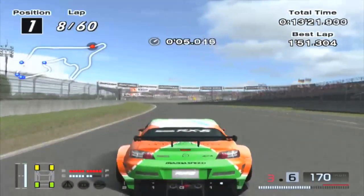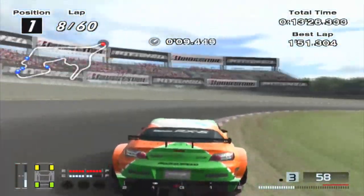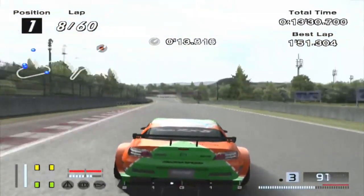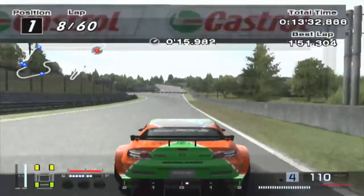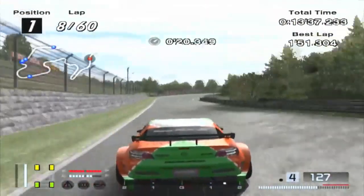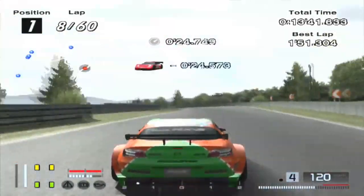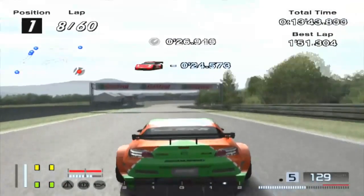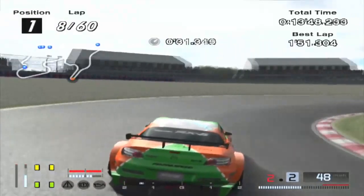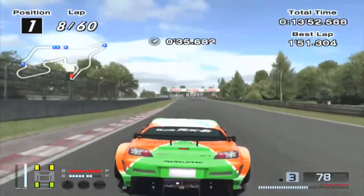I'm eating up those tires. They're going to get 12. Well, I assume the RX-8 got 12. Some of them get like 14 though. We'll see.